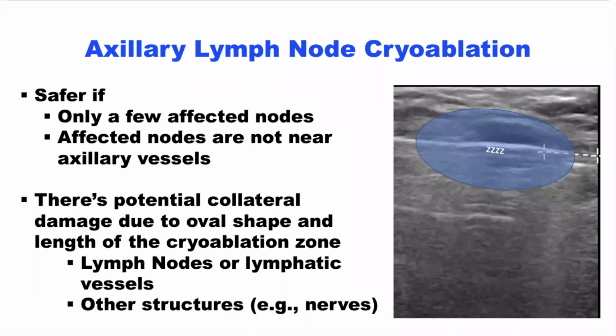There's also the potential to cause collateral damage due to the oval shape of the cryoablation zone. Remember, the cryoablation zone is oval. If the lymph node is here, but there's another lymph node here and here, we can't really exclude that lymph node from the ablation. So in some ways, we actually treat more or ablate more tissue with cryoablation than we could injure with surgery. We also can't use axillary reverse mapping when we do lymph node cryoablation. So my preference for a patient who's willing to have it done is to excise these abnormal nodes and then add radiation. But if they're unwilling to have surgery, or for some reason it's not safe for them to have surgery due to other health conditions, then we can do cryoablation of the nodes instead.